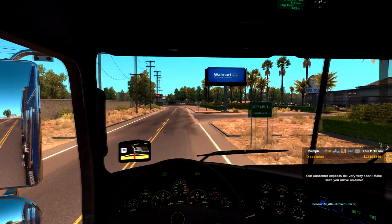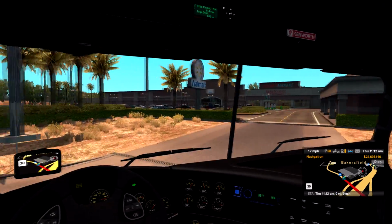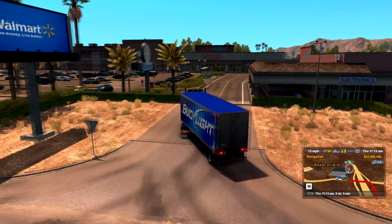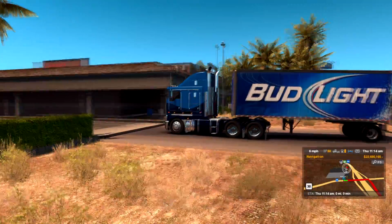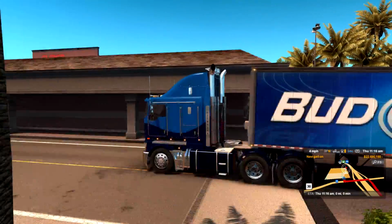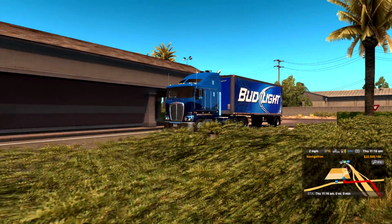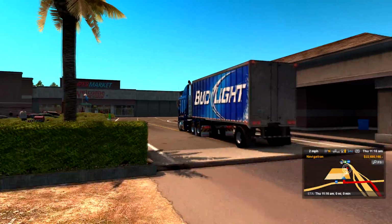Well, the customer can look right outside its front window, because here I am. Time for this mountain of a speed bump. Jeez. That is massive.